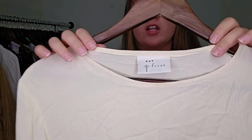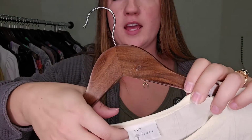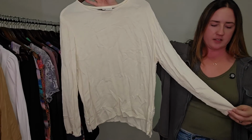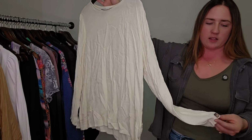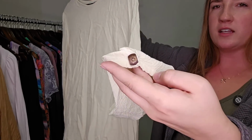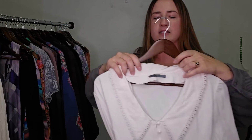All right, this is a Log and Look brand that has performed well for me in the past. This is Cut Loose, larger size, size large, very, again, Log and Look brand. The stuff that does the best in this brand for me are their linen pieces. This is a long length, very artsy tunic top. I'm going to list this one for 25. This is a style-based piece.